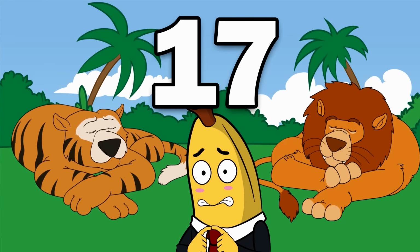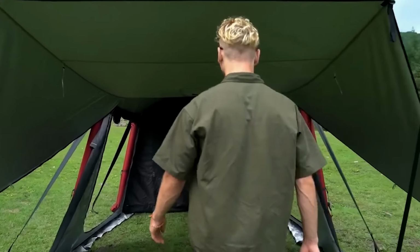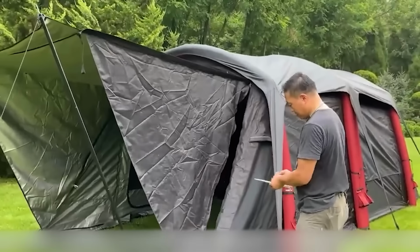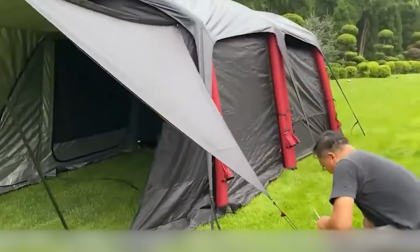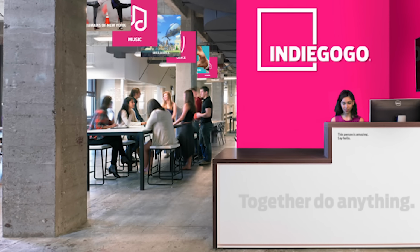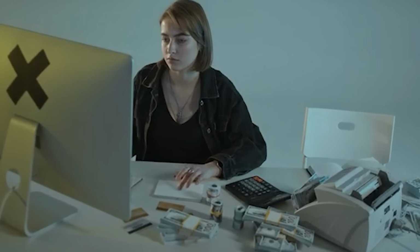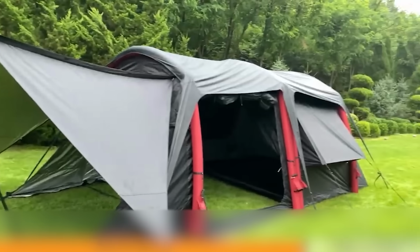Number 17. The Gaus Tent. This next tent is one that's special in more ways than one. The first way that it's special is that it's something that was introduced to the world through Indiegogo. If you don't know what that is, it's one of the many crowdfunding sites that are out there where people can pledge money to help ensure that your product gets made. The twist with Indiegogo is that no matter what amount of money is raised, it is allegedly guaranteed to get the money to you. And that brings us to the Gaus Tent.